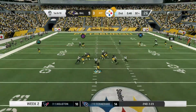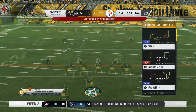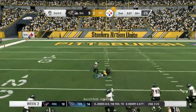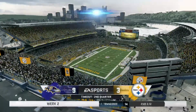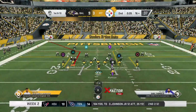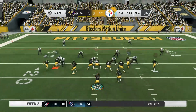On 1st down, Lynn, he'll find Smith-Schuster again. A good pickup there. 8 yards on the 1st down completion. Now the Steelers hustling up to the line of scrimmage. Over the middle, hauled in by Smith-Schuster. Now the Steelers use the first of their 3 timeouts, as they'll stop the clock with 26 seconds to go until halftime. A first opportunity for the Steelers in the red zone.